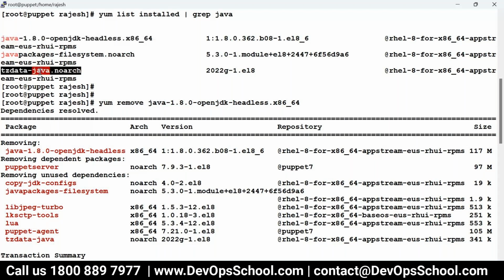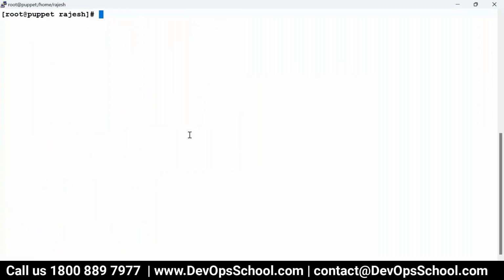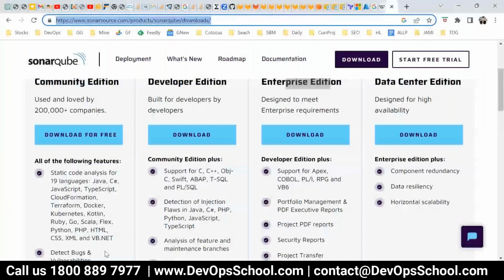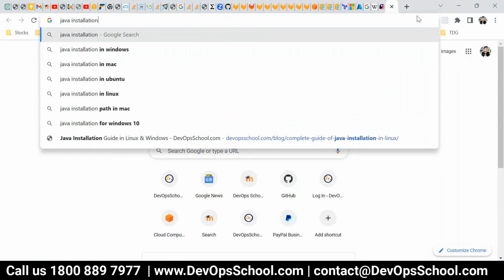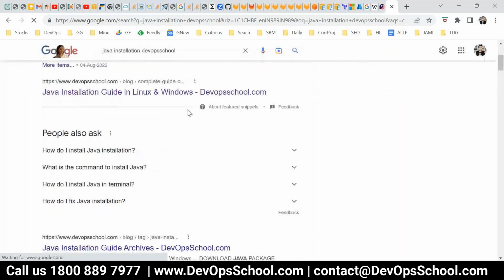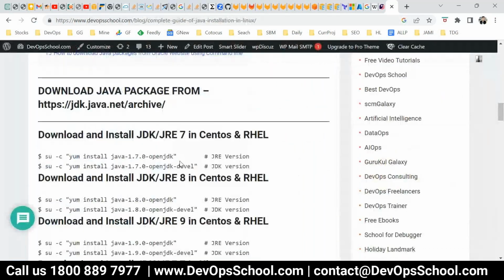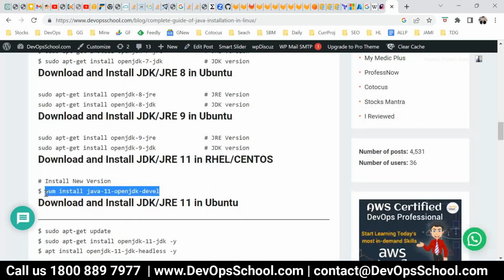Now let me check whether we have Java. No. So now what to do? I'm going to install Java. There is a Java install tutorial on DevOps School. CentOS 8 I am using, so I need 11. Here, OpenJDK is more than sufficient.